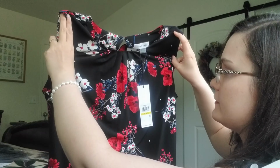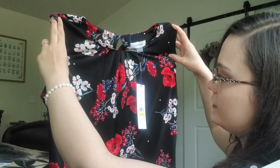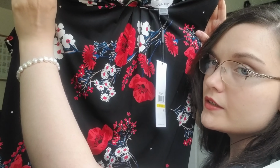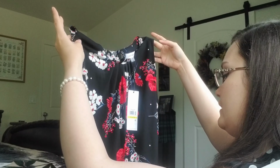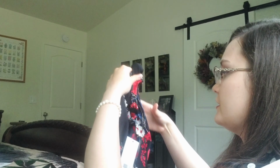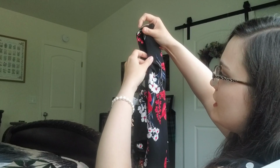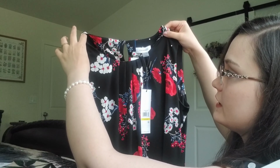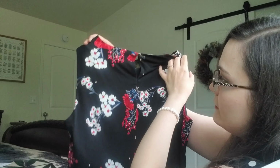I feel like I could have used one extra floral color because there's too many different types of red flowers all together. But that's just my personal opinion. I feel like this would wear really nicely though, and it has a great texture. I do love these types of pleats done at the top of the shirt. These are always really nice looking on me, so I'm pretty excited about that.